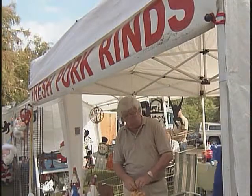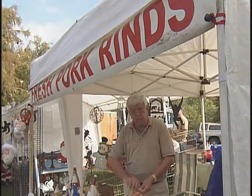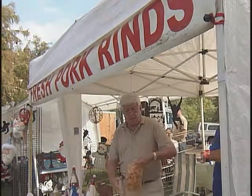Got some good pork rinds here. Gotta have some.